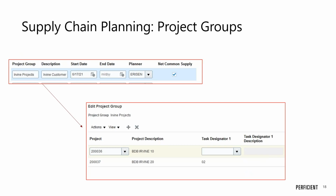Now, we're switching a little bit. We looked at the common SCM setups and inventory item setup, and now we're looking at the supply chain planning side of the application, that concept of project groups that Oracle came out with. I believe that was 20C or 20D that Oracle introduced those concepts and started to use them. So it's been a while, but they are still very new.